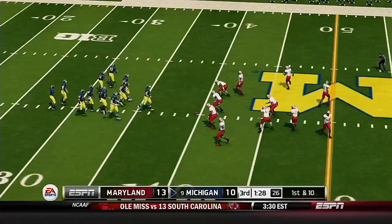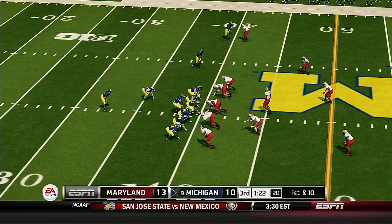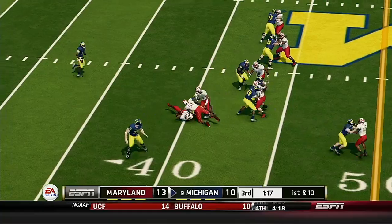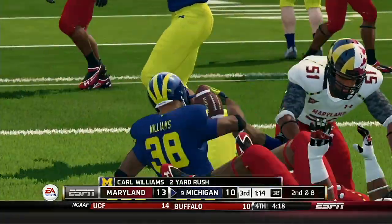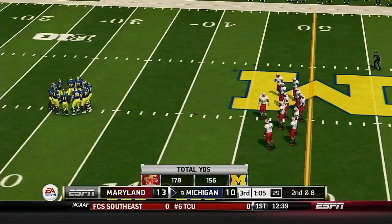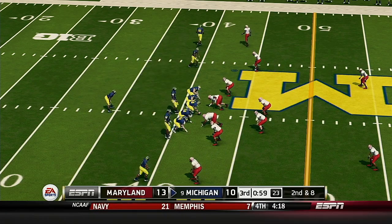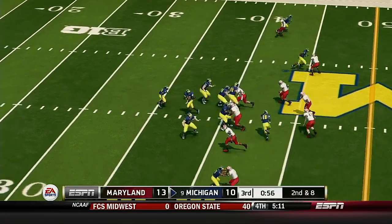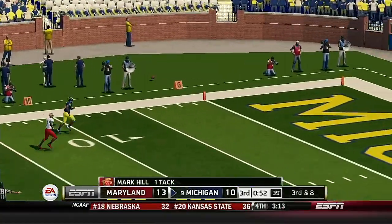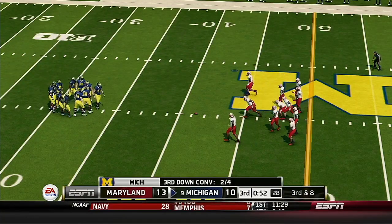First and 10, all on their own 40. Hits him hard at the 41-yard line. That's a gain of 1 on the play. That makes it second and 8. Wants to go long and does. Doesn't get there. Maybe it was the intended receiver on the play. Third down now. They need to get it out to midfield.